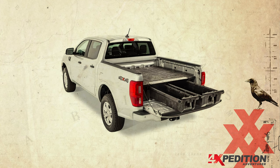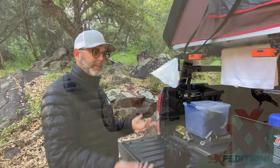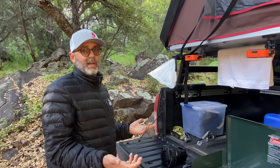It's also lockable, and you can put things in there. It's pretty waterproof. You put your tailgate up, you lock your tailgate, and it's locked in there too. Nobody can really get in.